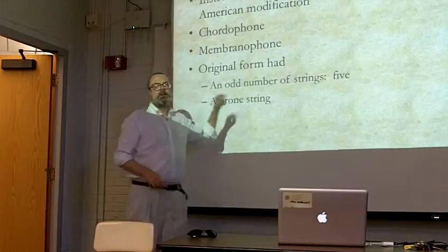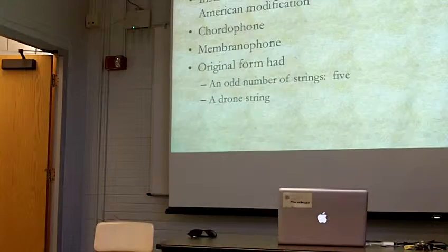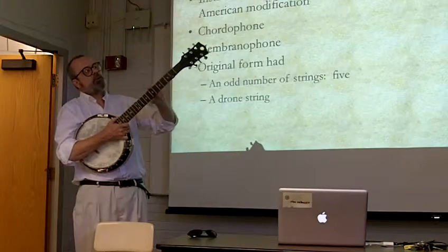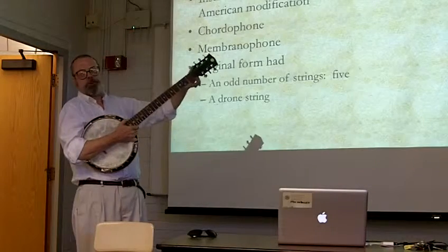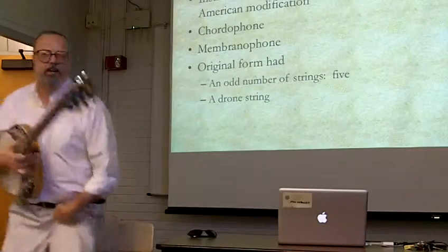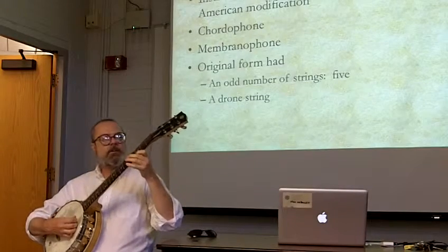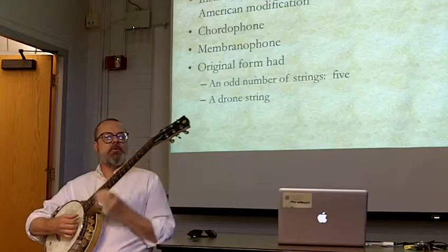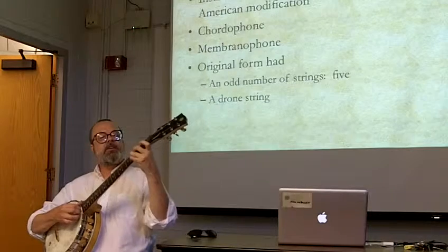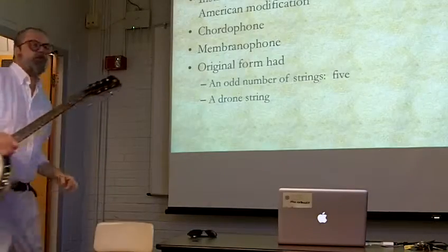This one does not have a drone string. But when we look at the banjos in the pictures, we're going to see that the folk banjo is unusual in that it has an extra string that's put in at the fifth fret. It doesn't go all the way to the end. It stops here. It's a very high string, and it always plays a single note. In fact, it plays G, typically. It plays this note regardless of the chord that is played. So it makes sense if you play G. But if I were to play another chord, it would be out of tune. That's actually a feature that we want for certain kinds of music.